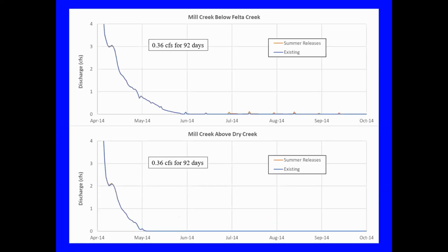Go farther downstream, similar to the diversion picture, we're entering that losing alluvial aquifer reach. Our summer releases are kind of a drop in the alluvial aquifer bucket, if you will. They don't make much difference when we get down below Felton Creek, and certainly not as we get to the lowest reach below Dry Creek.